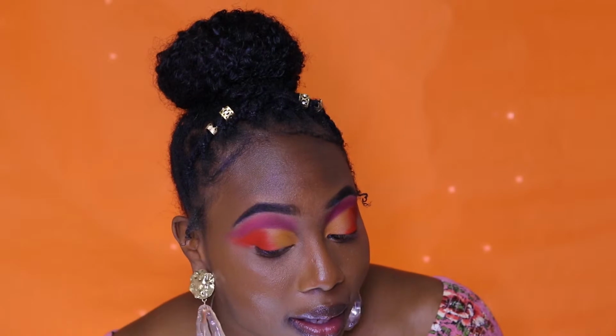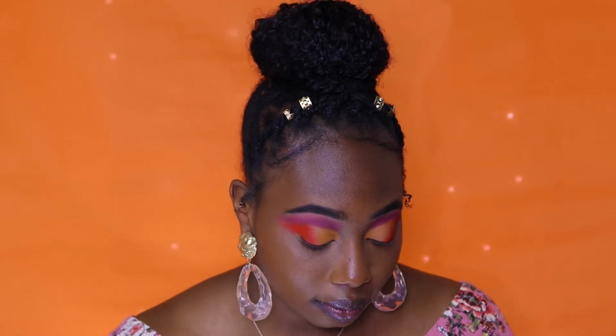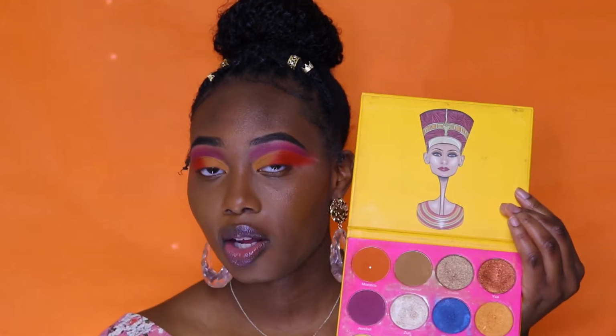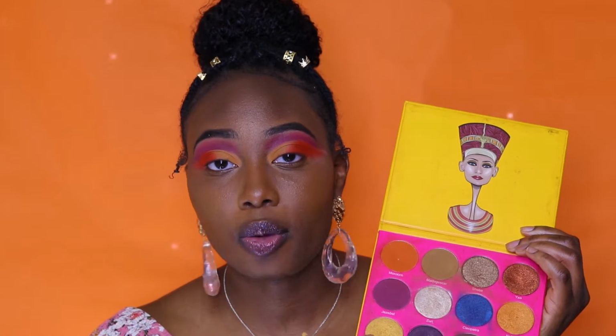The colors are on. They are popping. I found it in the Nubian palettes. Nairobi right here. The Nubian 2 is named after Egyptian, you know, has that Egyptian type theme to it. I'm going to put the Nairobi on top of the Oro, the yellow color that we have in our inner eyelid.